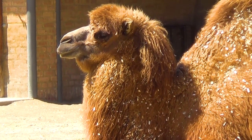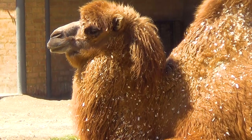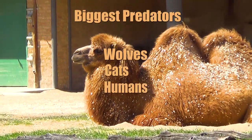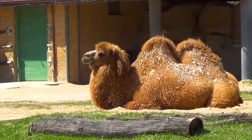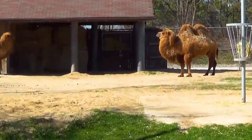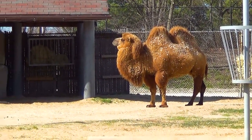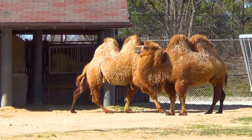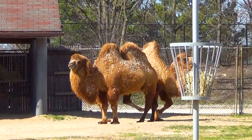Now, the biggest predators of the Bactrian camels are the wolves, the cats, and even humans. Even though wolves and cats only go after camels during dietary distresses, humans are actually the number one predator of these camels. Humans will use camels as food, their skin, their sinew, or their bones.